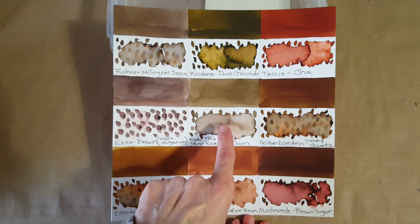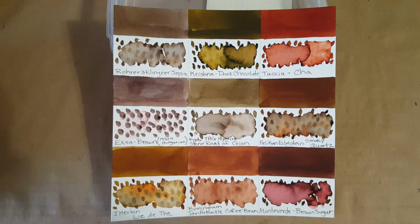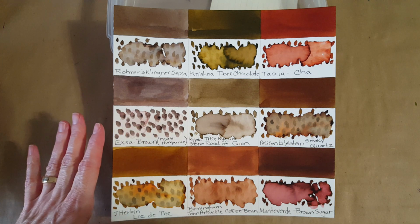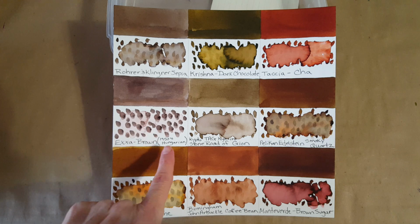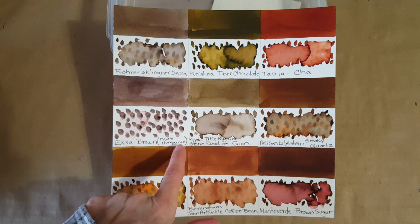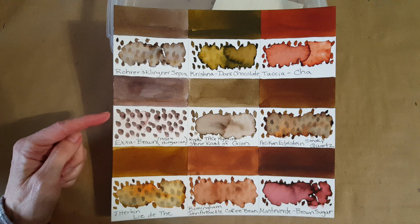Our ink of the day is right in the middle, the Stone Road of Gion, right there. And when I started, I was convinced that the closest match that I had was probably this Exa Brown that I don't know much about. A pen friend sent me the sample, and the little vial said 1950s Hungarian. So I'm not sure, but I think it might be a vintage ink. So I was a little bit worried, thinking, well, that might not be something we could easily get.